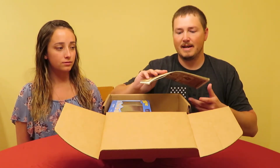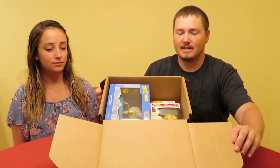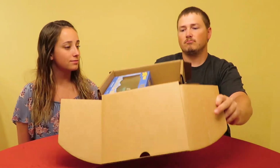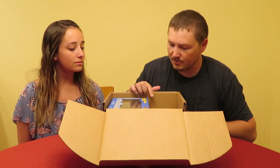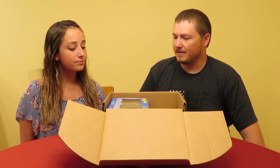First thing on top here is the map. We'll move that aside because hashtag spoilers. So here's a look at inside of the box before we take everything out. I didn't see a sticker on the top of this one. Maybe it's in there somewhere else. Hopefully it's somewhere down there. So go ahead and pull the first thing out.